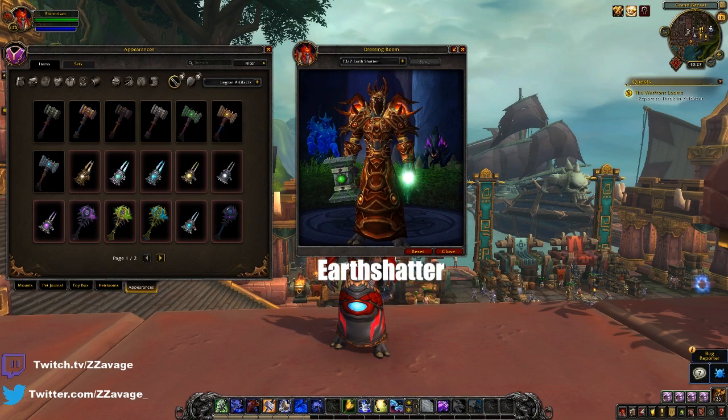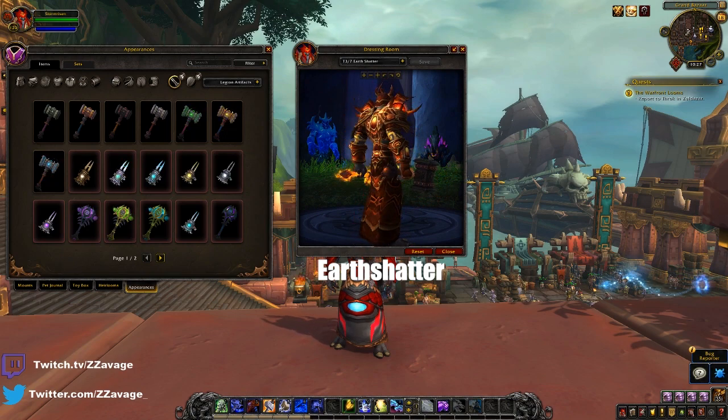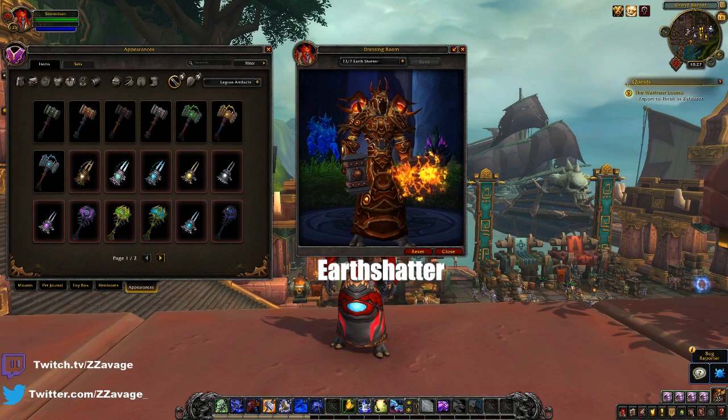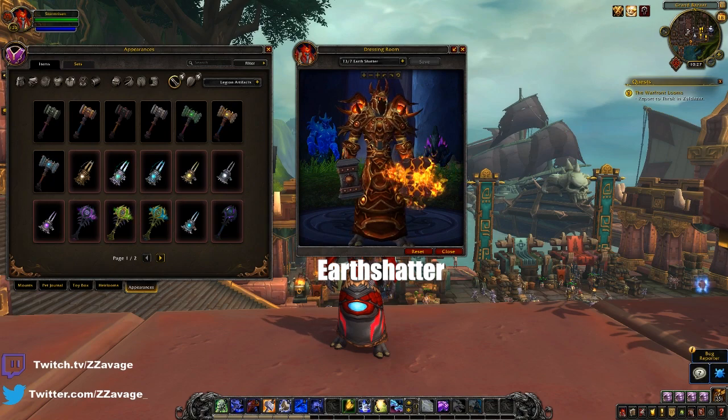Now the Earthshatter set, this looks great. And the nose and the chin fit under the veil of the helmet on this one for the Zandalari. They got that one down. I loved the Earthshatter set from T3 back in Classic, and I loved the recoloring of it for 25-man Naxx here.